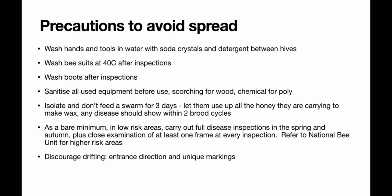At a bare minimum, carry out regular bee disease inspections, at least spring and autumn, and close examination of one frame of brood at every inspection. Refer to National Bee Unit guidelines for higher risk areas. Sanitize all used equipment before use and get into the habit of sterilising your kit before storing it too. Wash your hands and tools in water with soda crystals and detergent between hives. Wash your bee suit at 40 degrees with washing detergent and soda crystals. If there is EFB around, you should wash your boots as well.